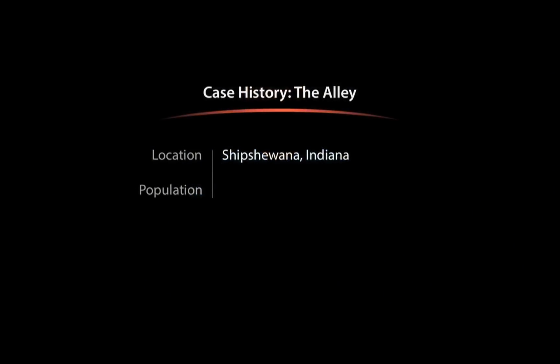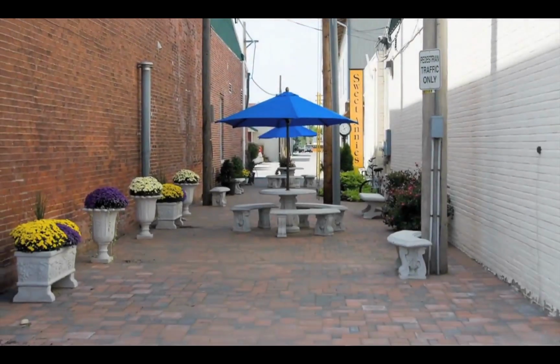Here's another one. This is the Alley in Shipshewana, Indiana. Population just 700. So for you in rural areas, don't panic. You can do this. This was just an eyesore, so they took just an alleyway and they added benches and everything here, and now they'll start programming it. It creates a central gathering place. I only have the one picture of it, but it's really cool what you can do. You can turn almost any space, as long as it's centrally located, into a terrific plaza.